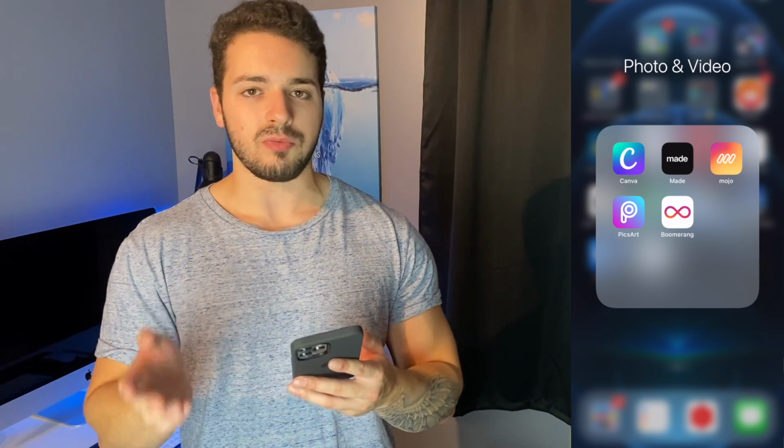Then I have Mojo, Pixar, and the Boomerang app, which those are all photo editing apps as well. Highly recommend to get them, and then you can play around with them and choose which ones you want to keep.